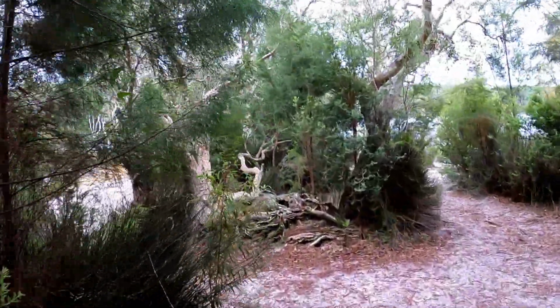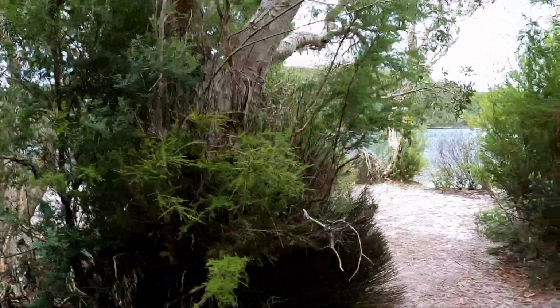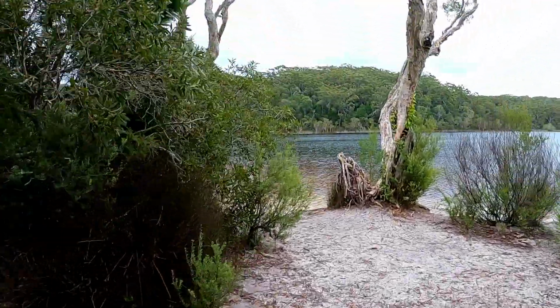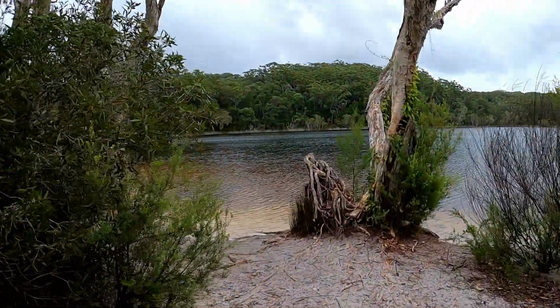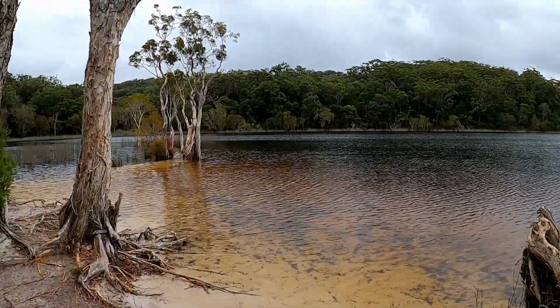Then eventually we arrive at the water's edge. You don't see the lake until last minute when the trees open up, but when it does, you come to a beautiful white sandy beach, a clear freshwater lake, and some trees submerged.